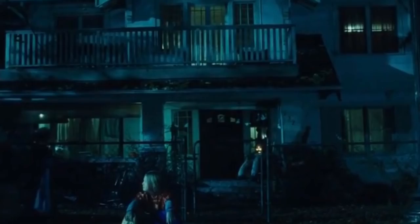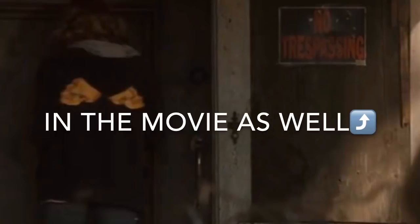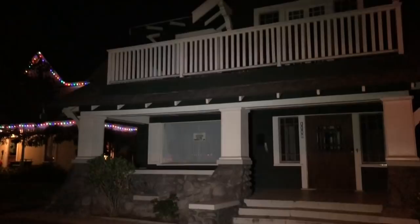The Myers house from Rob Zombie's Halloween. So there you go. Oh, nice. Now they obviously aged the house. They made it look really run down. This is a really nice house. I don't believe anybody lives here. You can see there's a no trespassing sign right there. This is the house they used as Michael Myers' house. Look at it all lit up. Yeah, so it looks a little different. It looks a lot more new, right?